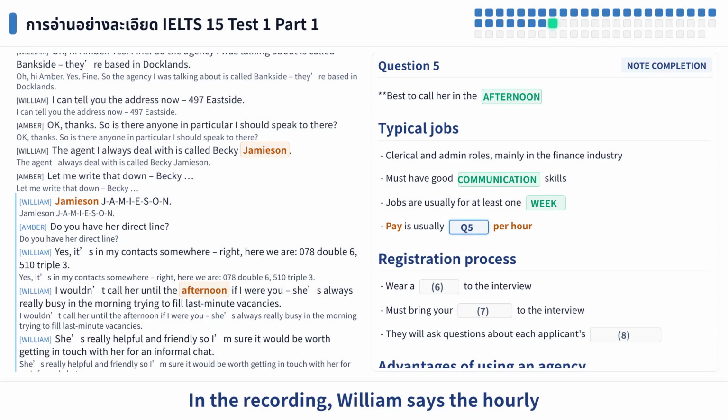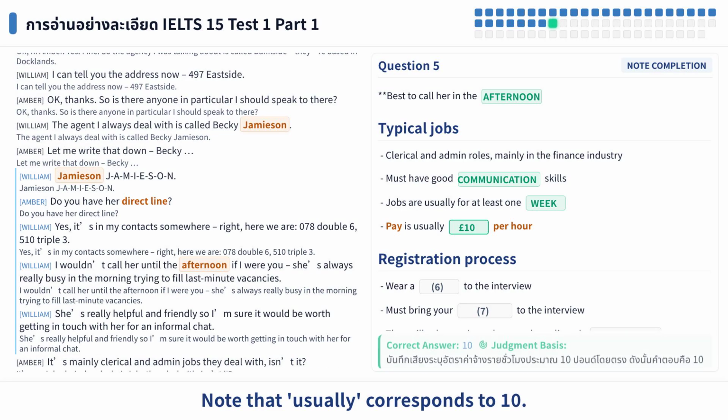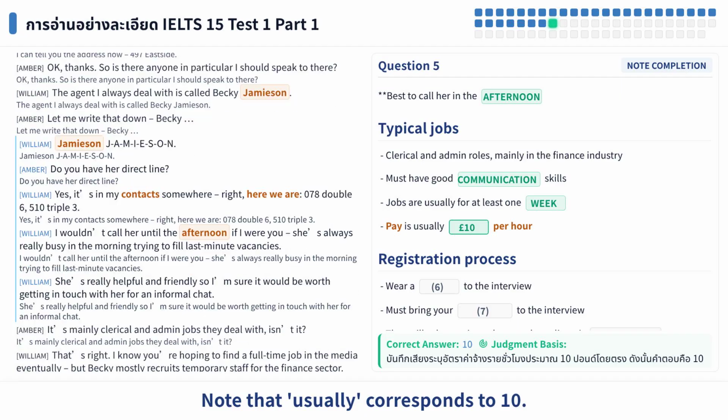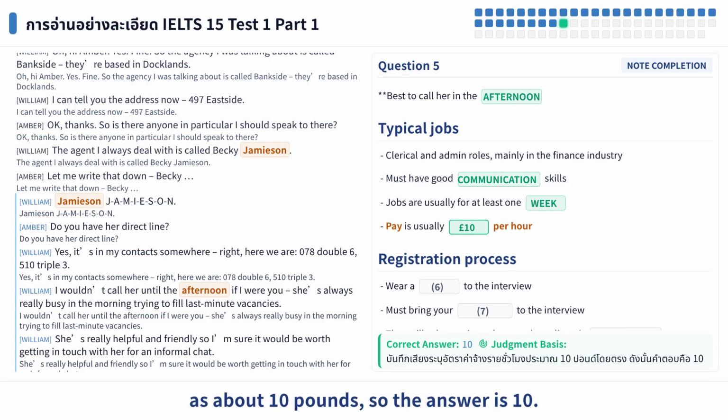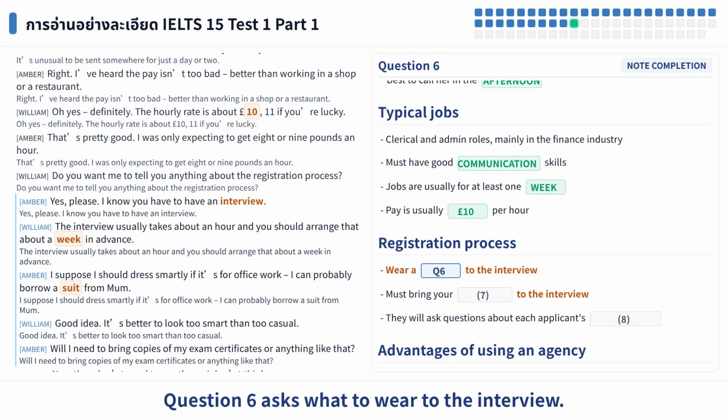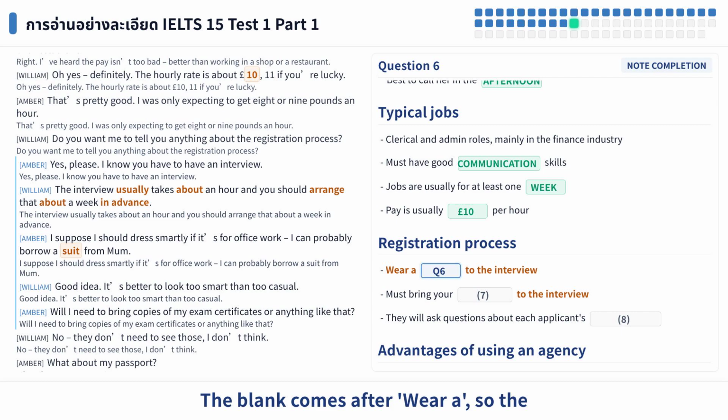In the recording, William says the hourly rate is about £10, and 11 if you're lucky. Note that usually corresponds to 10. The recording directly gives the hourly rate as about £10, so the answer is 10. Question 6 asks what to wear to the interview. The blank comes after "wear a", so the answer should be a specific item of clothing.